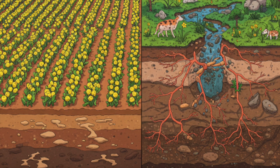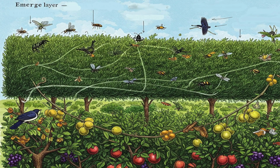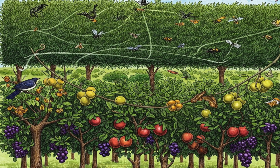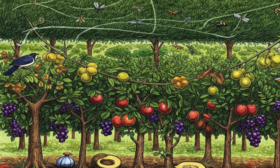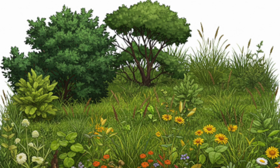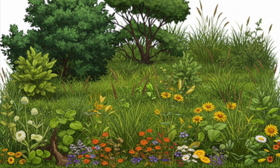Stratification isn't just a fancy word, it's the key to unlocking the true nature and potential of our land. Think about it: the emergent layer, those towering giants, they're not just providing timber, they're creating shade, regulating wind, and bringing in birds that control pests. The canopy layer bursting with fruit. It's not just food, it's creating habitat, building soil, and sequestering carbon. And don't even get me started on the subcanopy, the shrubs, the herbaceous layer, the ground cover, and the rhizosphere. Every single layer plays a vital role. We're talking about maximizing space, capturing sunlight at every level, and creating a symphony of synergistic relationships.